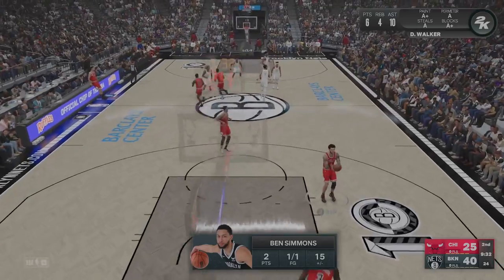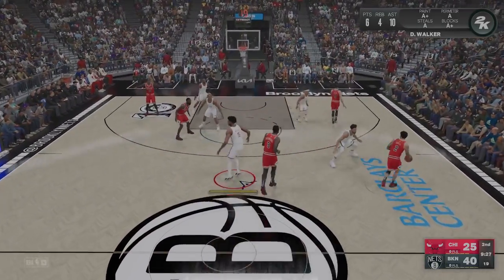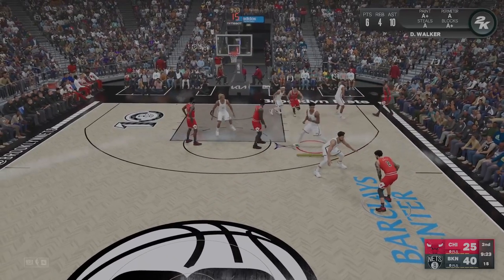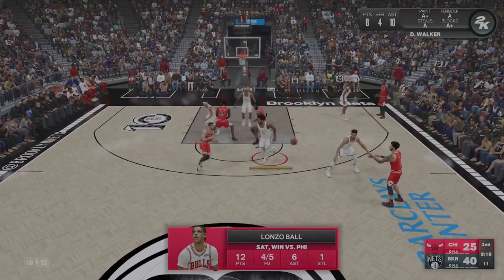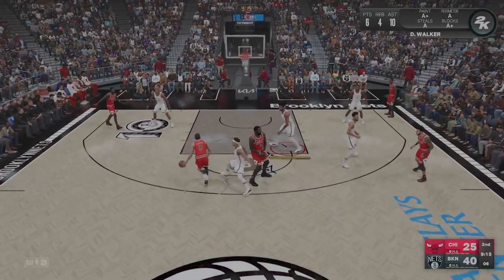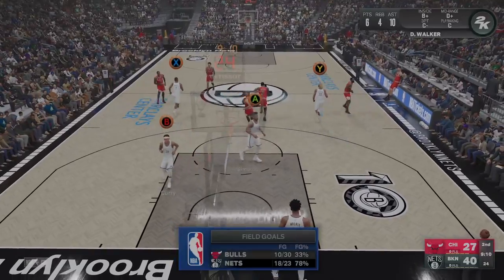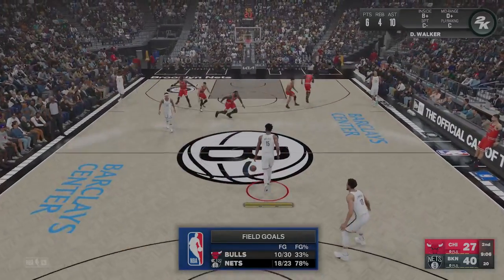Physical defense, not a problem for Simmons. His strength is one of his assets. Ball with it, in his last outing with 12 points. Outside, Levine. Driving inside, and Levine throws it down. It's hard to stay in front of Zach. His first step, it's insane.